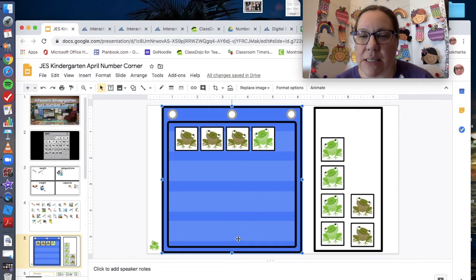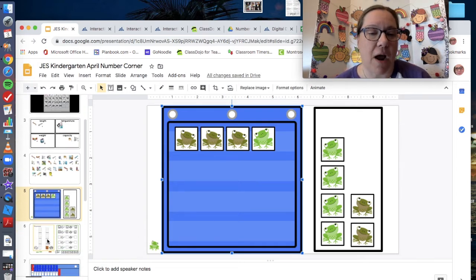Now pay really close attention to this because I'm going to go to the next page. But I want you to remember, how many toads and how many frogs do you see? I see 3 toads and 1 frog. If I'm correct, can you give me a thumbs up? Oh, thank goodness I'm correct. 3 toads and 1 frog.